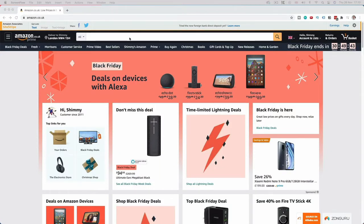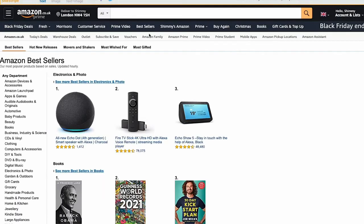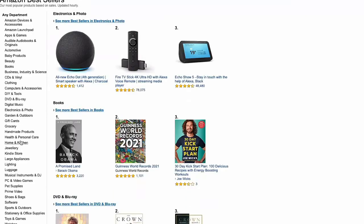Amazon bestseller search. Let's start with that. So all we have to do is go to the best sellers over here, this tab. And again, I'm on the .co.uk site, but this can work on any Amazon site. There's really no big deal. Right, so what I personally do when I'm on the bestseller is I don't just look at electronics and photo and any department. I go to specific departments, and in our course we talk a lot more about which departments to go into, but I go into specific departments because I'm not going to start selling books.